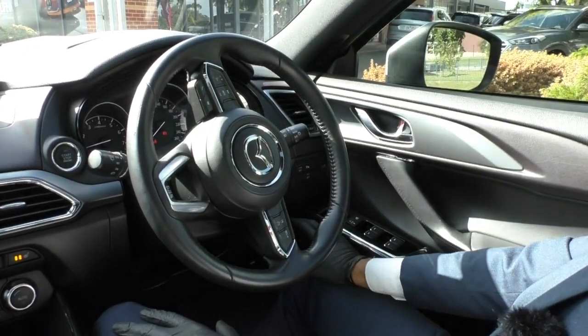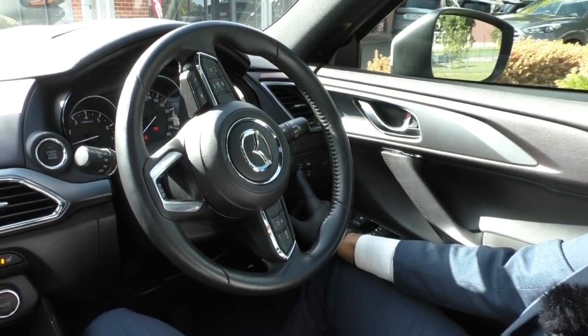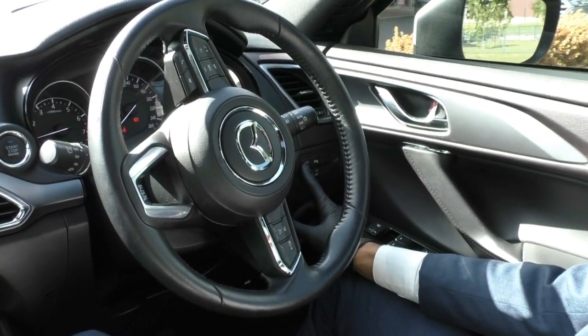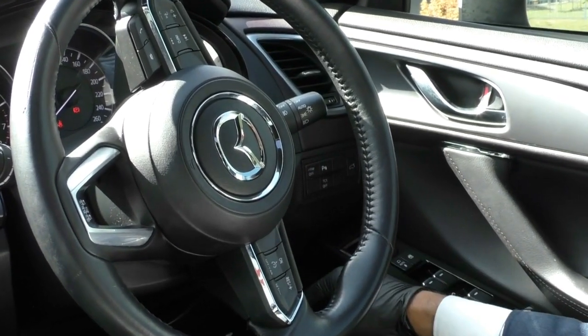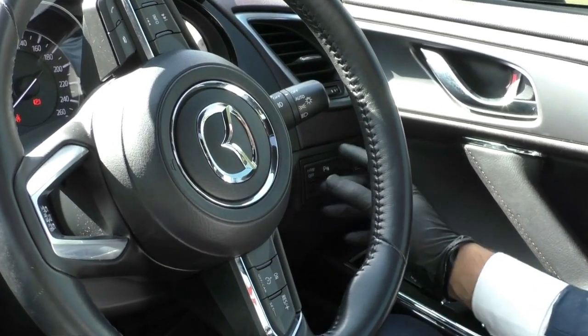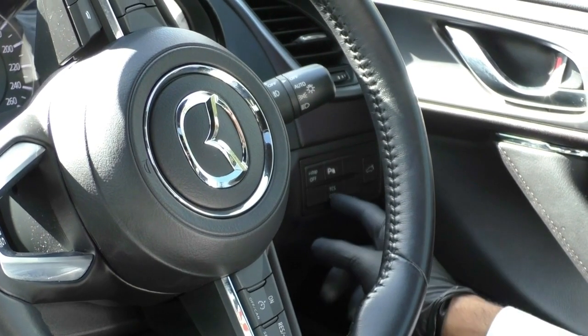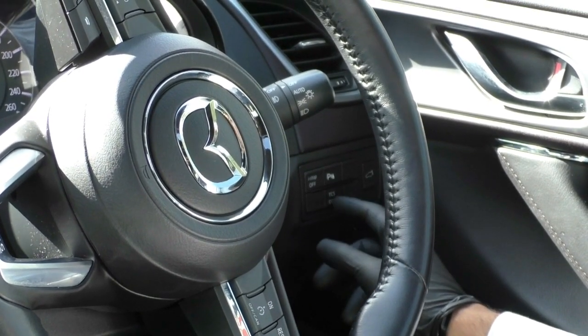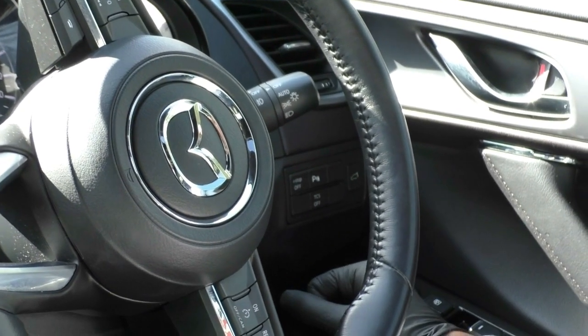Now, if you come to the right side of the dash itself, you've got a few little buttons here. First being your iStop, which is probably going to save you a little bit of money, or a little bit of fuel, I should say. That's where the car just itself stops when you are stopped at the lights, but you can turn that on and off if need be. You also got your parking sensor sonar, which you can turn on and off, and your traction control system, which again is automatically on. If you do want to turn it off, just press that button.